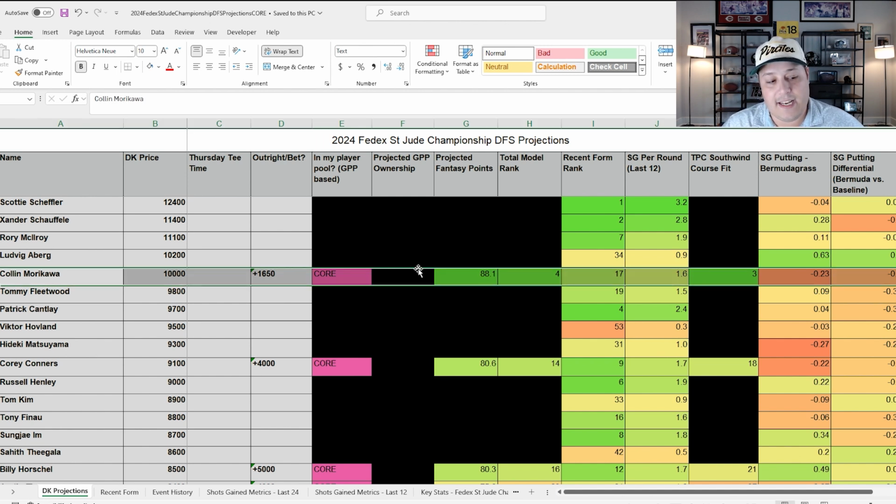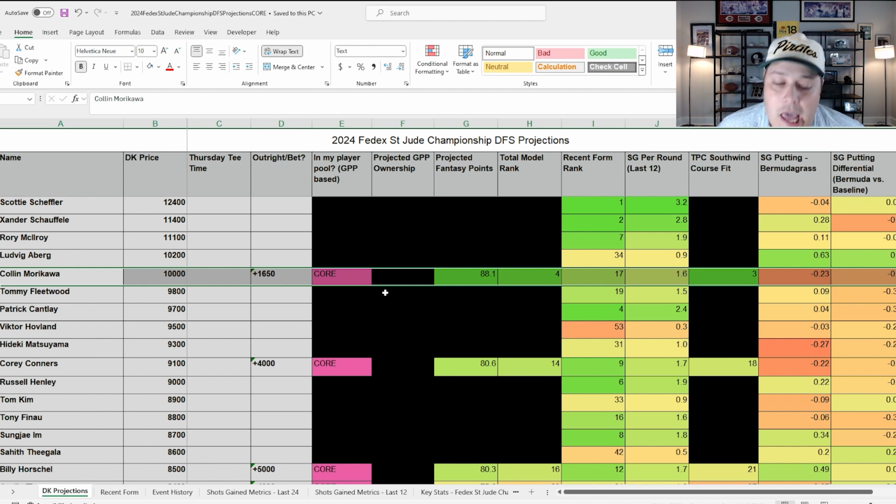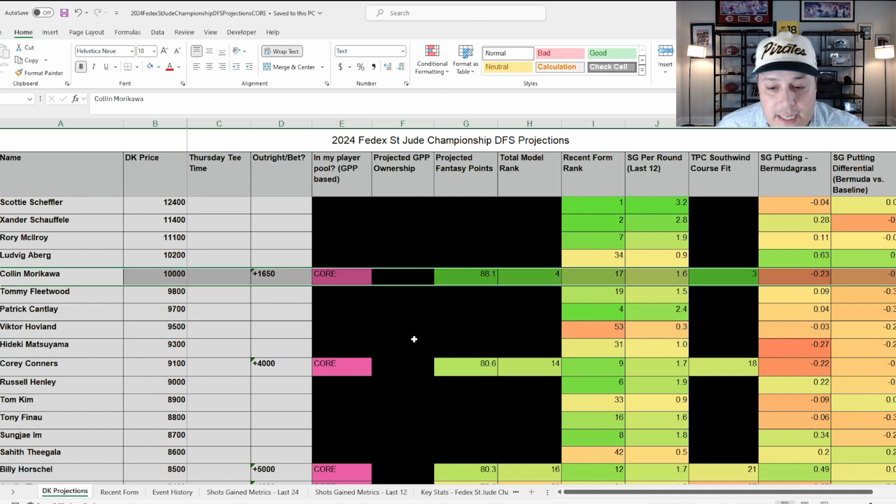And at a golf course that accentuates a lot of his strengths, that's the kind of spot that I want to get exposure to him. So whether it's in DFS, I think $10,000 is a very fair price tag. The pricing is extremely soft down there in the 7K range, so there are a lot of spots you could use to offset that kind of salary.